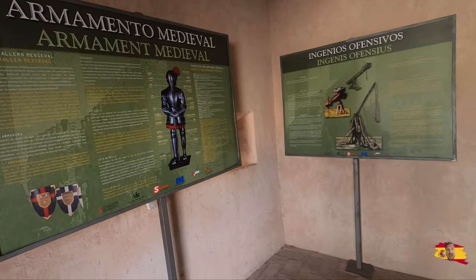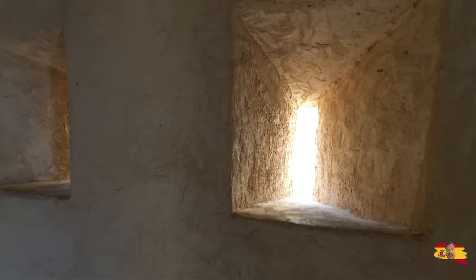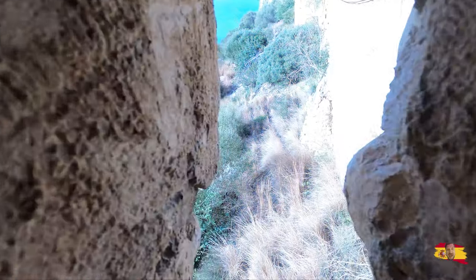Let's go check out this little dungeon. What's in here? The old. It's just to show you a few things here. A couple windows, little bow and arrow windows. Whoa. That's about it.